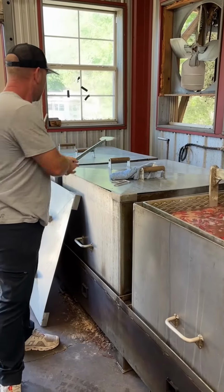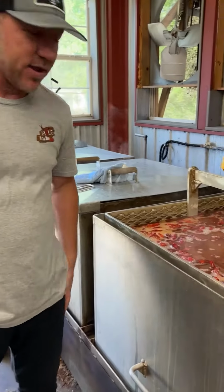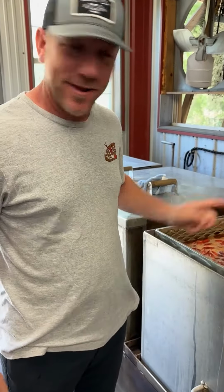Where you at, Jacob? Pulling all seafood, Port Vincent, Louisiana. As Kenya would say, it just don't get no better than this.